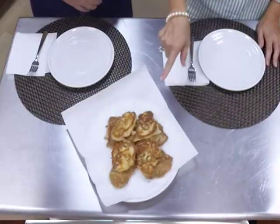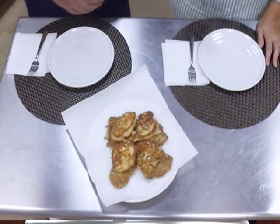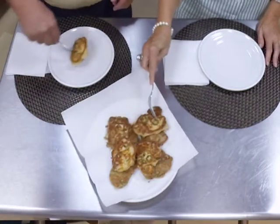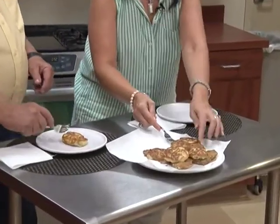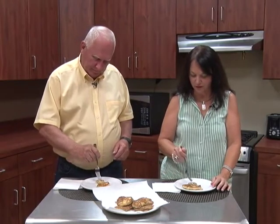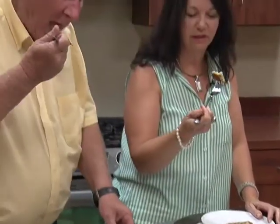So I've made okra fritters, so grab one. Just don't burn your mouth. I've never had an okra fritter. Well, I hope you enjoy it. You'll have to tell me what you think. I cut the okra on the small size because I want it to be there, but not too thick.